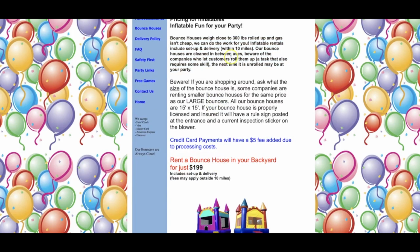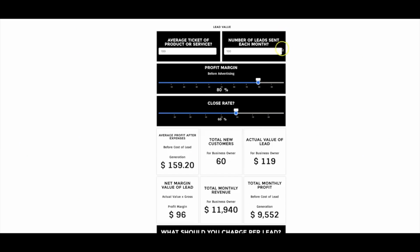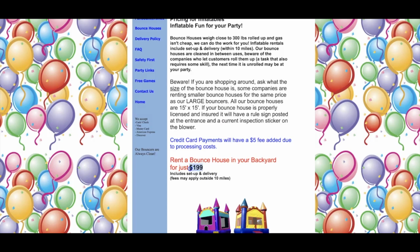This is where I want to show you that going into an industry like this, in a very small market, can mean a side passive simple income stream for someone like yourself. I just pulled up this lead value calculator, and I'm going to type in the product or service. I'm going to use the pricing that I found of $199 a month.